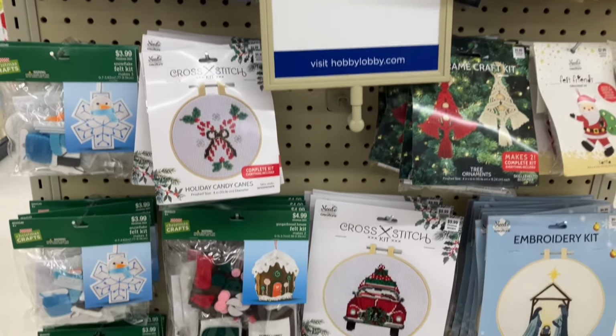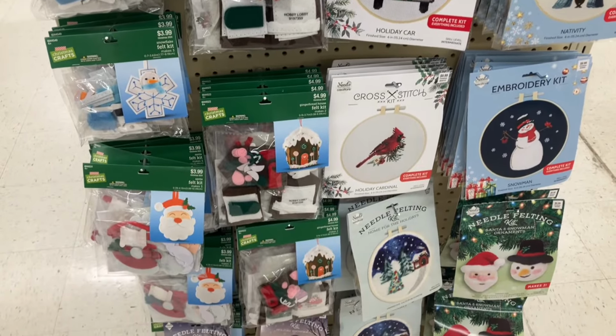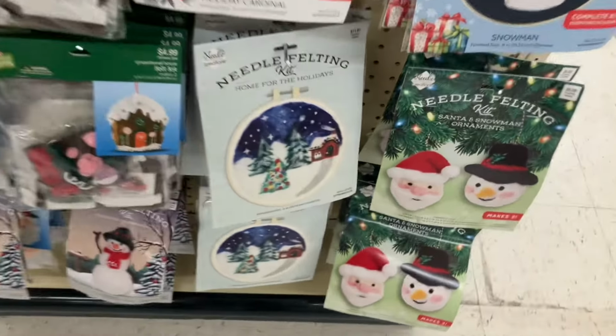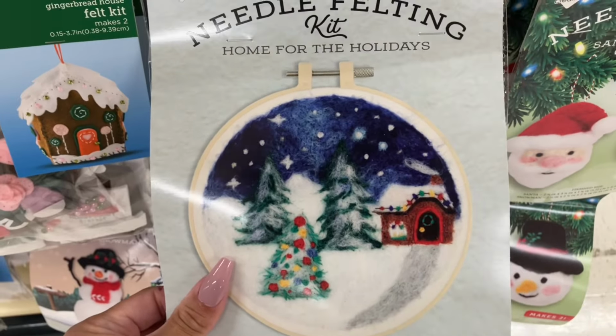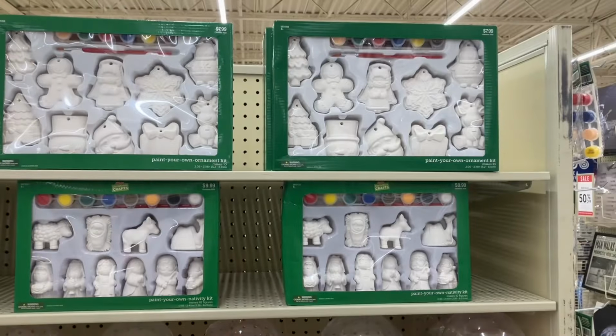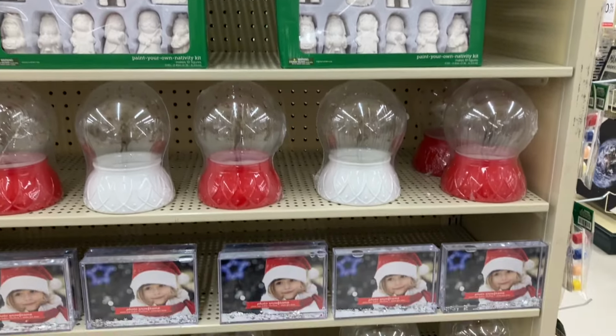And then they are putting out their craft section. I saw these cross stitches and I think these would be so much fun when I find the time to do something like this. It would be so pretty. This was, I think, a needle felting kit. I've never seen this before. Let me know if you've tried that down below.